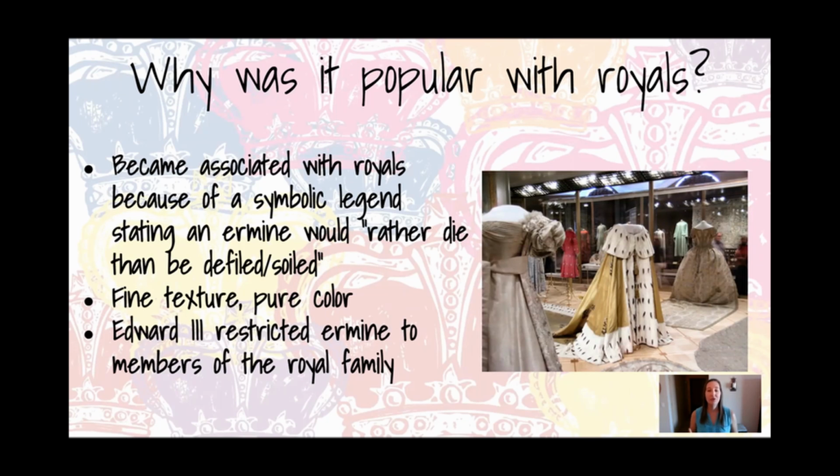So if you look back at pictures of royals across many, many years, you'll see, like in this picture, it's this pure white with just these little triangles almost of black. And there were even crests and things that represented the royal families that still followed this pattern because they felt so strongly about it.